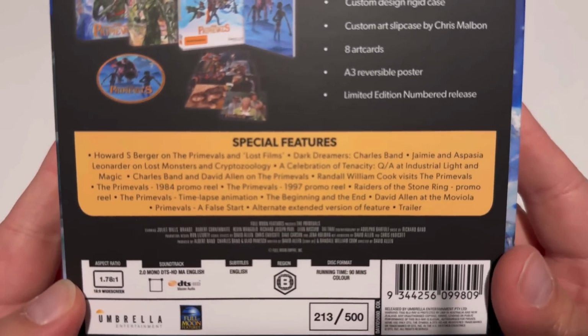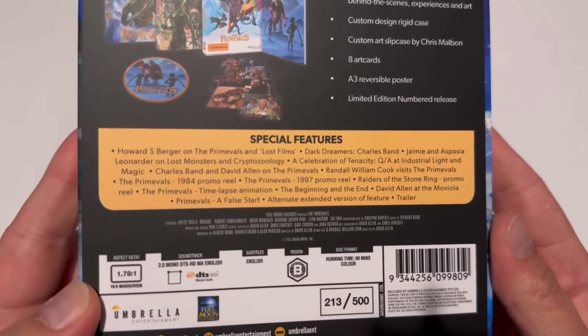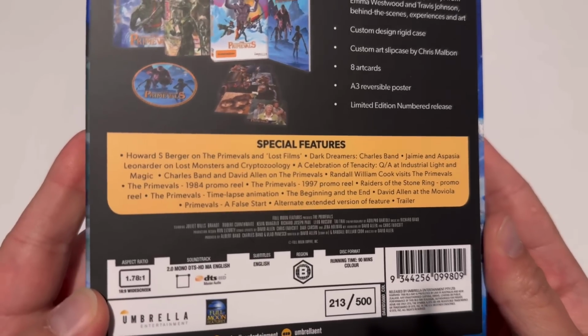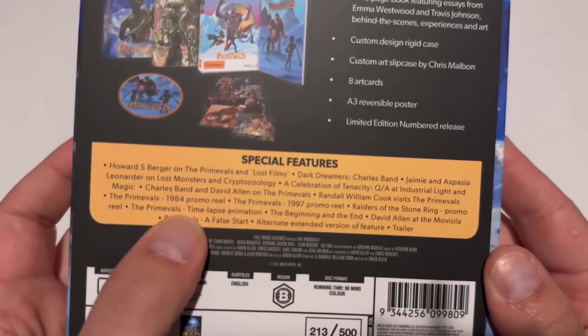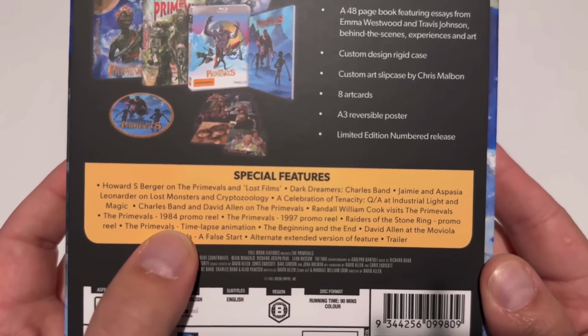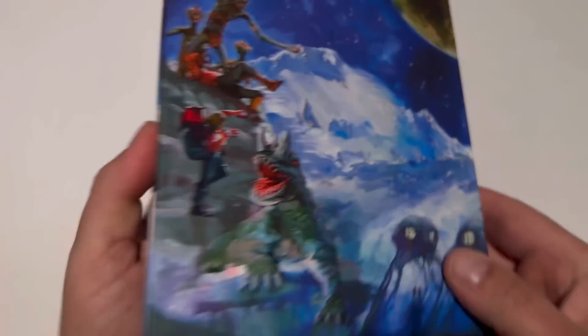So, Lost Films. Yeah, Charles Band. I think Charles Band's responsible for this movie in one way, shape, or form. I think this project goes all the way back to 1984. Damn, that is incredible. All right, so we'll take the J card off because I'm sure we got more incredible artwork, and we do.